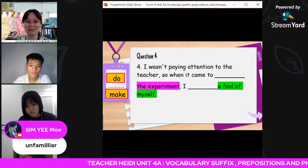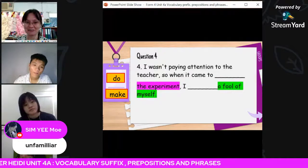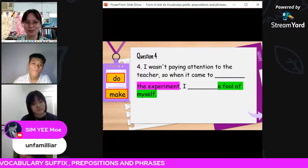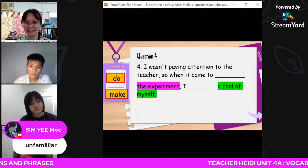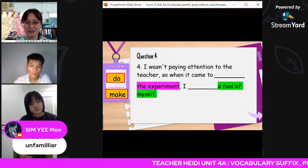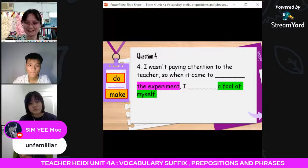Okay, let's see. But this made is no longer the participle. It's not the third friend. This is the past tense. If you do this made, because there's no have there. Okay. There's no have there. If there's have, then only you will do the participle. Okay. Let's see.